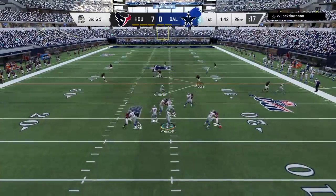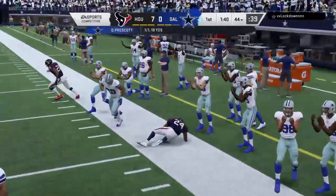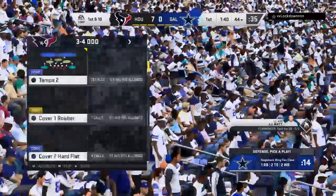Here's Prescott. Going to throw right side here, complete. And he goes out of bounds just shy of the 45. Give him 18 on that one, and it's a Dallas first down.